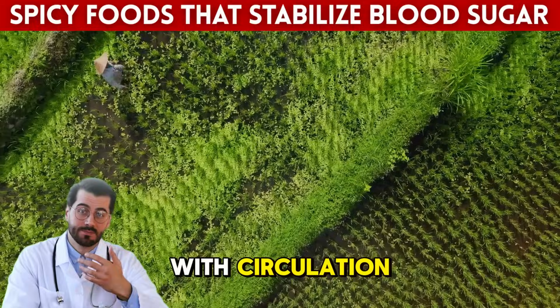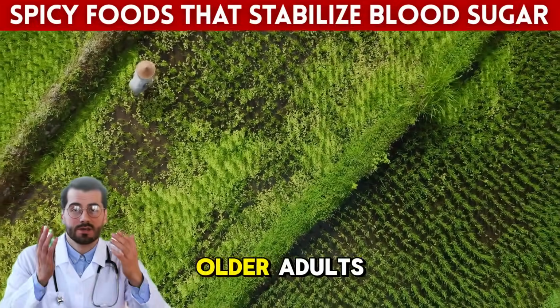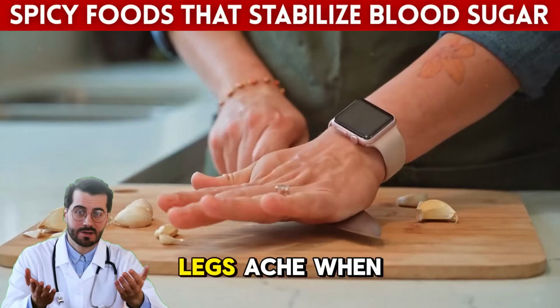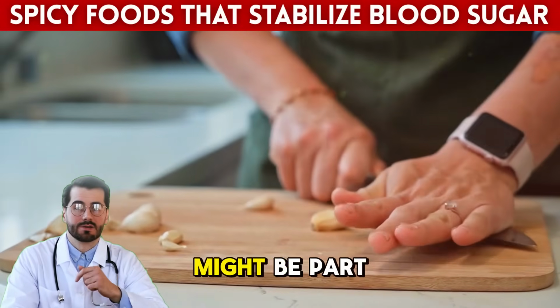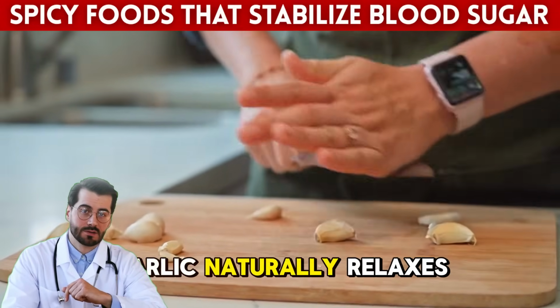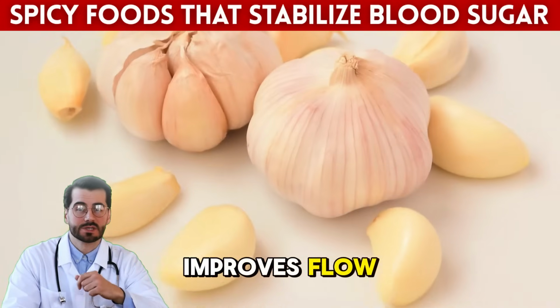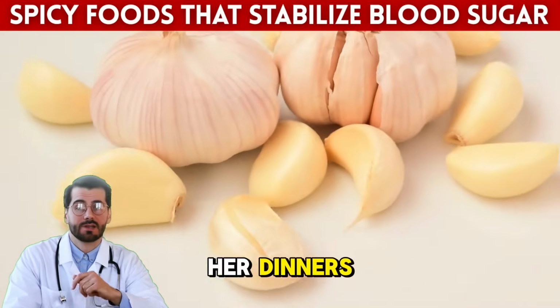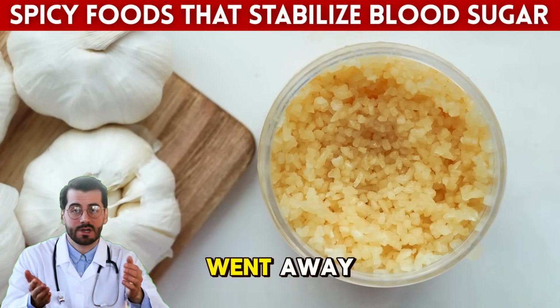Garlic also helps with circulation, which is a huge win for older adults. If your hands and feet often feel cold, or if your legs ache when walking, poor blood flow might be part of the issue. Garlic naturally relaxes blood vessels and improves flow without medication. A woman I spoke to started adding garlic to her dinners and said her nighttime leg cramps went away.